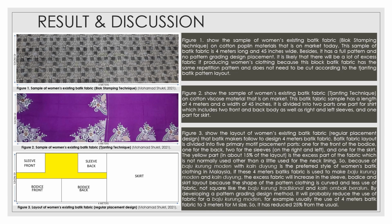Figure 3 shows the layout of women's existing batik fabric regular placement design that batik makers follow to design 4 meters of batik fabric. The batik fabric layout is divided into 5 primary motif placement parts: one for the front of the bodies, one for the back, 2 for the sleeves on the right and left, and 1 for the skirt. The yellow part, about 15% of the layout, is the excess part of the fabric which is not normally used other than a little use for the net lining.